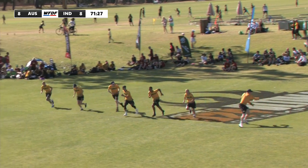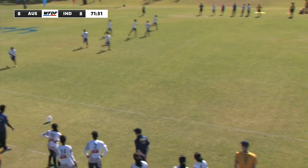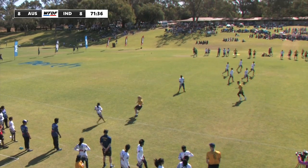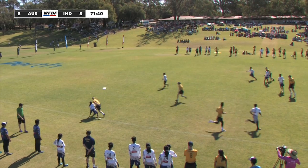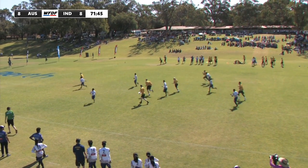You're still part of the game, but you're on the sideline having a breather. De Hollander with another outside in pull, and that's rolling out the sideline. I dare say that it's an intentional play by the Australian defence. This is not a good position for the Indians now. Bavia with the disc. Bell with an aggressive mark. Finds Darty. Difficult catch. McDonald completes, picks it up here.